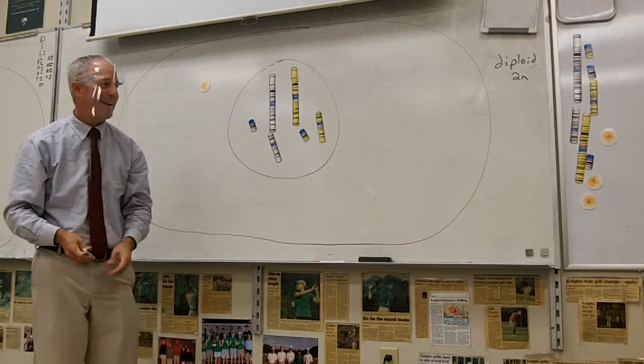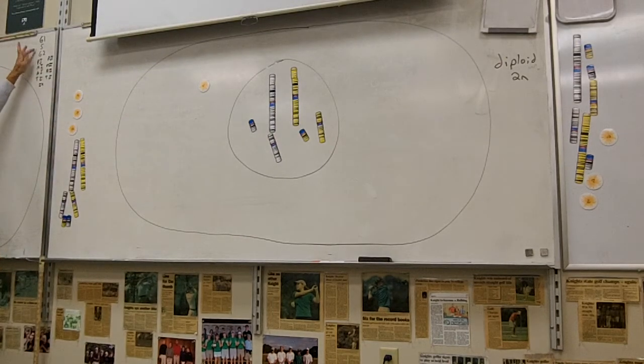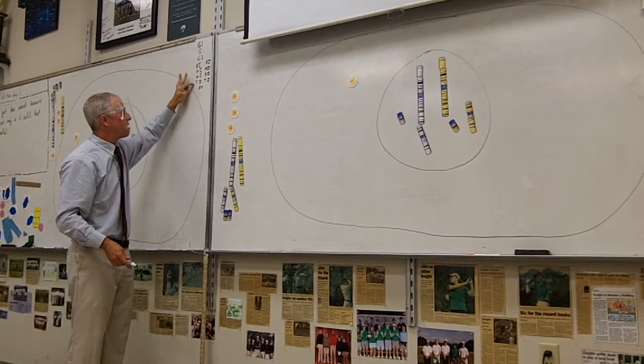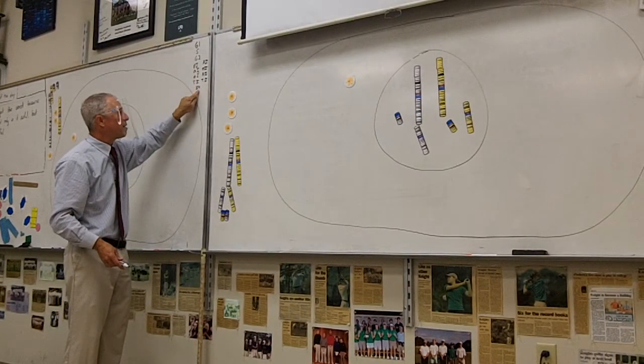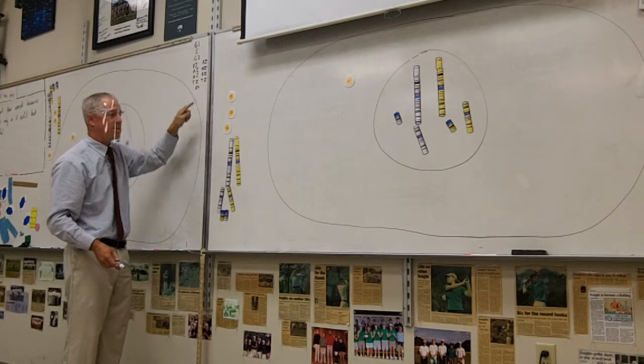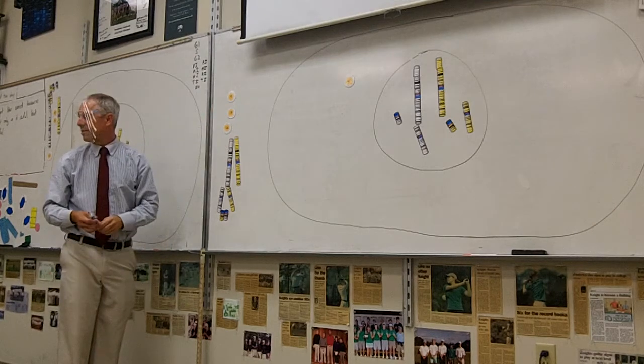So we're going to go through all these stages here. G1, S, G2, prophase 1, metaphase 1, anaphase 1, telophase 1, interkinesis, prophase 2, metaphase 2, anaphase 2, telophase 2. I want you to be able to do that for me with the magnets. Okay?